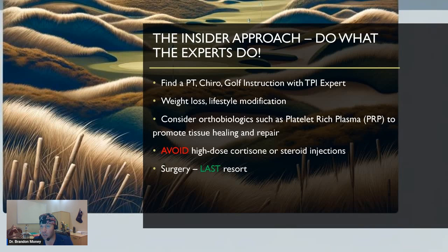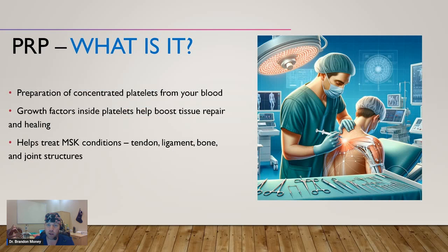Now, surgery is an absolute last resort. Don't get me wrong, my definition of needing surgery is different than a surgeon's definition of needing surgery, and that's okay. That's just because we have different tools available to us. The reason I say working with a TPI expert is important is that's what the pros do. Nearly all of the top 50 golfers in the world choose TPI experts to work with, whether that's strength and conditioning specialists, physical therapists, chiropractors, or golf teachers, because these are the people that know how to relate your golf swing with your body. And let's be honest, your golf swing is different. Your body's different from everyone else.